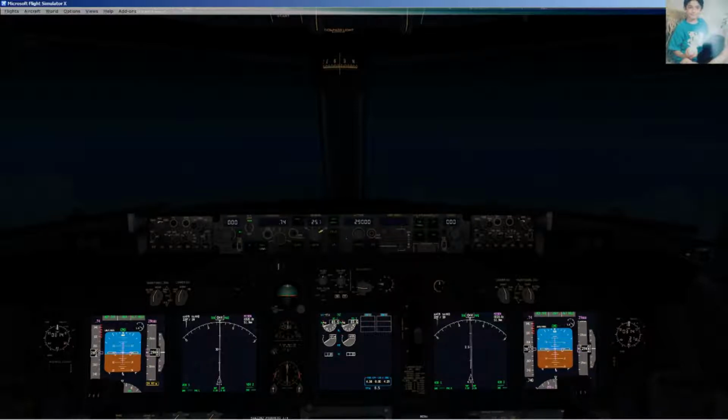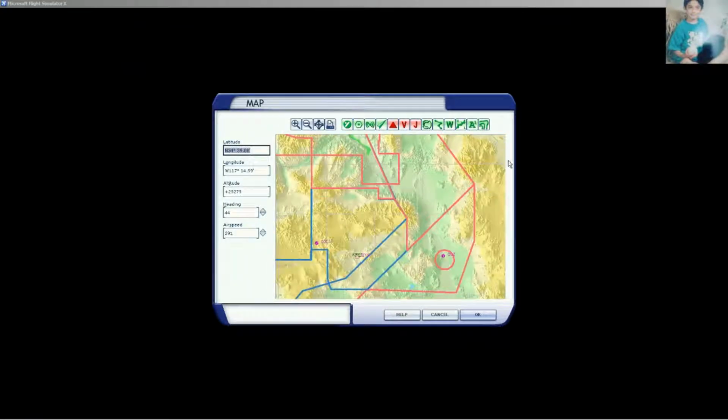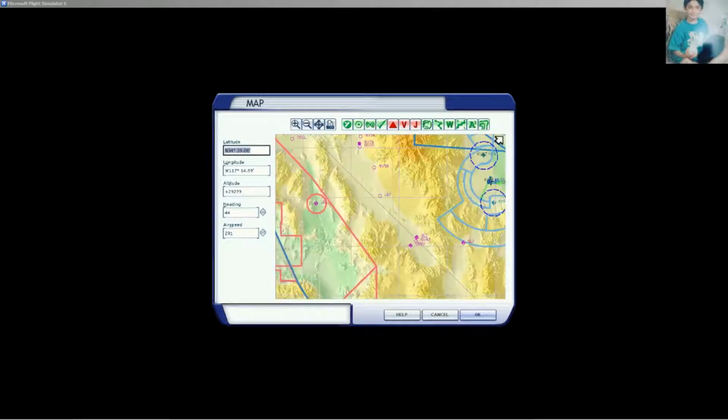Okay, we'll go ahead and brief it now. We're not doing anything anyway, so might as well just brief that now. Why not? So the localizer is 111.5, and as a matter of fact, we're going to have to verify that Flight Simulator X is coinciding with that. I hope he doesn't kill me here because I'm going in the map.